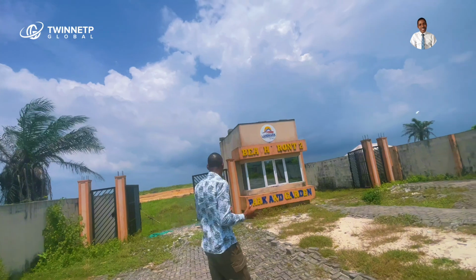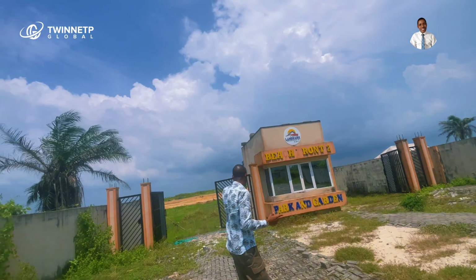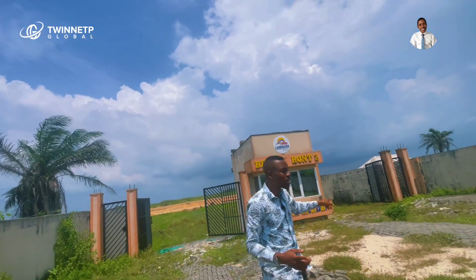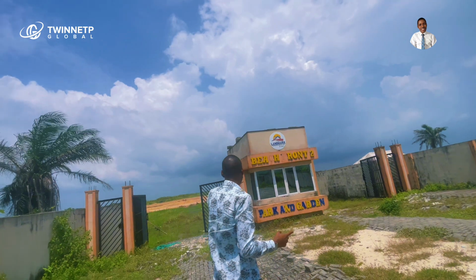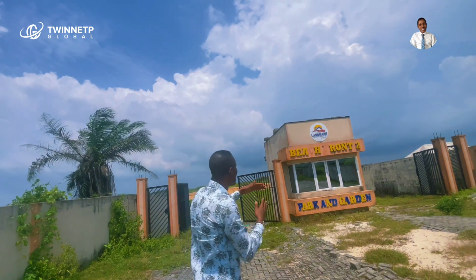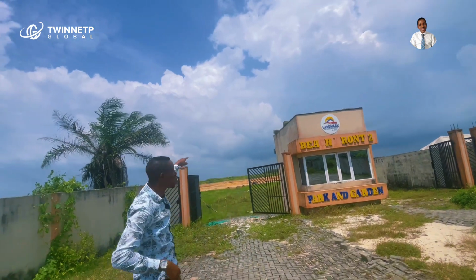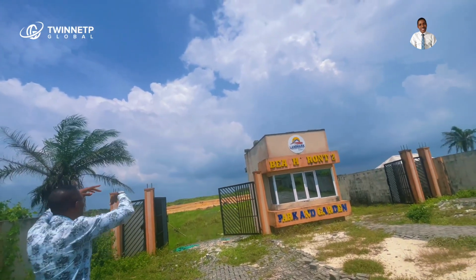So this morning, I'm right here to show you that the coastal road construction is ongoing right here at the moment. All right, so they have done the sand filling already, and after the coastal road has been completed, this gatehouse will no longer be here. The gatehouse will be across that other side. That is where the estate is going to stand.